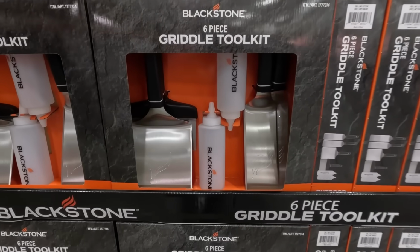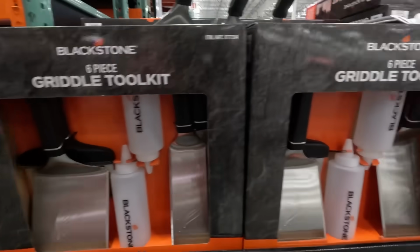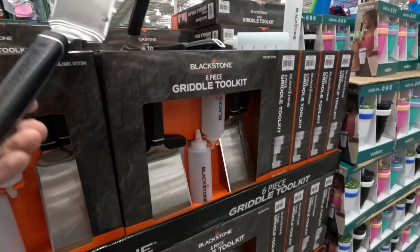They also have a 6-piece griddle toolkit from Blackstone that includes 3 stainless steel spatulas, a griddle scraper, and 2 14-ounce sauce bottles. It's an okay price at $19.99, but it's currently under a $5 manufacturer rebate at Costco, dropping it to $15.